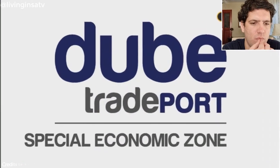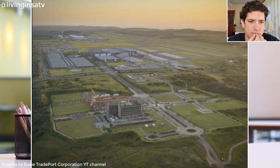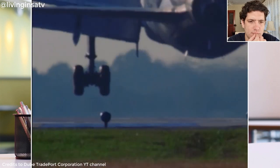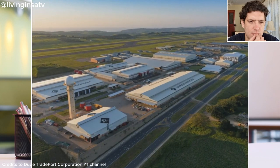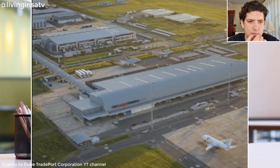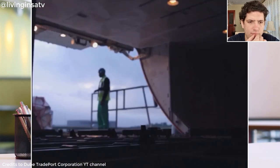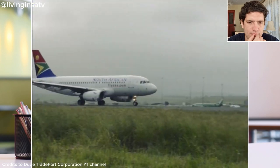Stay tuned. Between Durban and Richards Bay, two of Africa's busiest seaports, is Dube Trade Port, purpose-built to develop airport-related business and home to King Shaka International Airport. Operator of the Dube Trade Port Industrial Development Zone, or IDZ, this prime investment location is designed to promote business growth, job creation, and the attraction of foreign and local investment in KwaZulu-Natal.